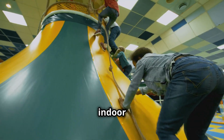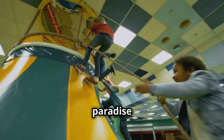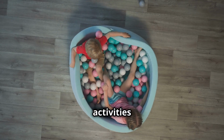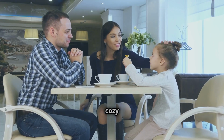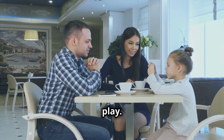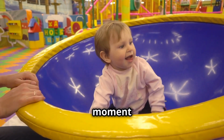This is the ultimate indoor playground where kids can let loose and burn off all that extra energy. It's a paradise for active kids. Slides, ball pits, climbing frames, you name it, they've got it. The variety of activities ensures that kids of all ages will find something they love. And parents, there's a cozy cafe where you can relax while keeping an eye on your little adventurers. Enjoy a cup of coffee or a snack while the kids play. It's a win-win. The kids get to have fun, and you get a moment to unwind.